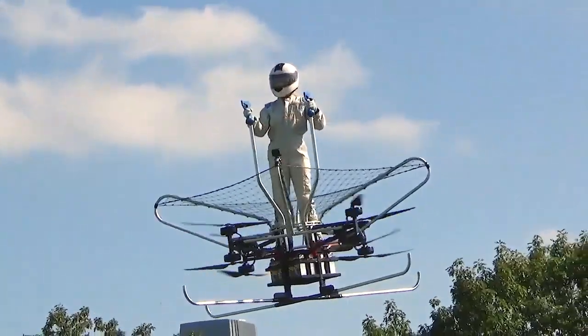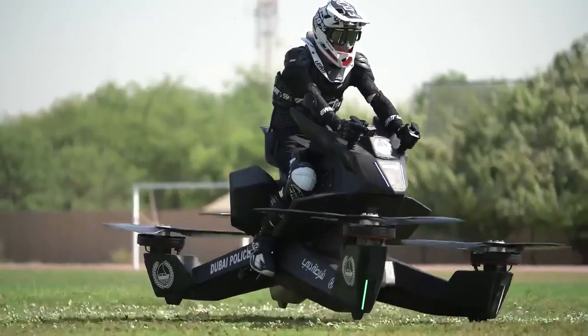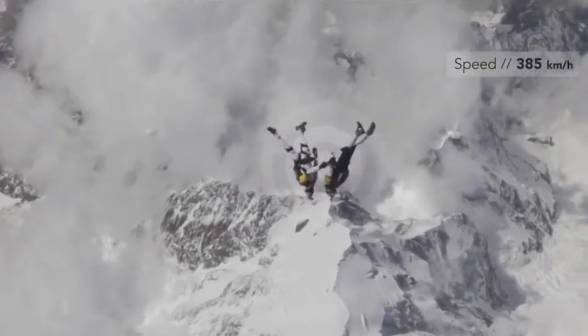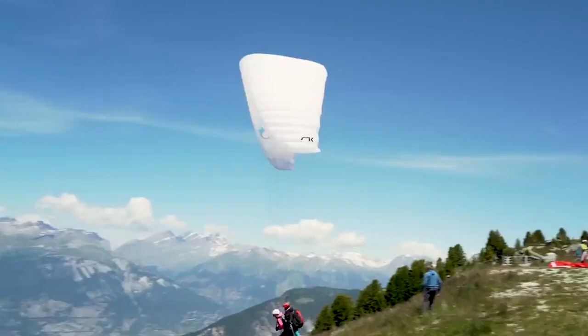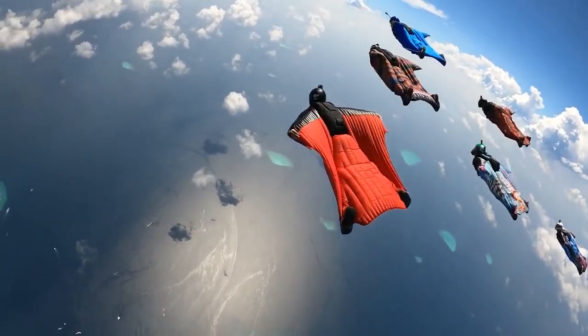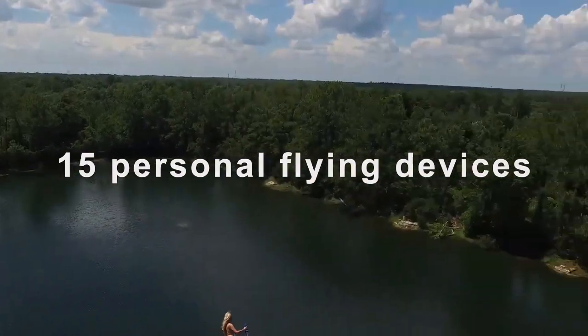Personal flight is a fascinating concept. It has dominated comic books and pop culture for decades. And to replicate that flying feeling, people across the world have resorted to everything from skydiving and paragliding to, more recently, wingsuiting. Now, the spotlight is on jetpacks and manned drones. For that matter, therefore, here are 15 personal flying devices.